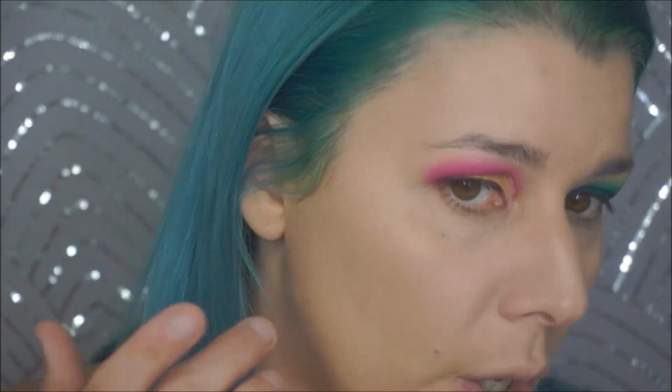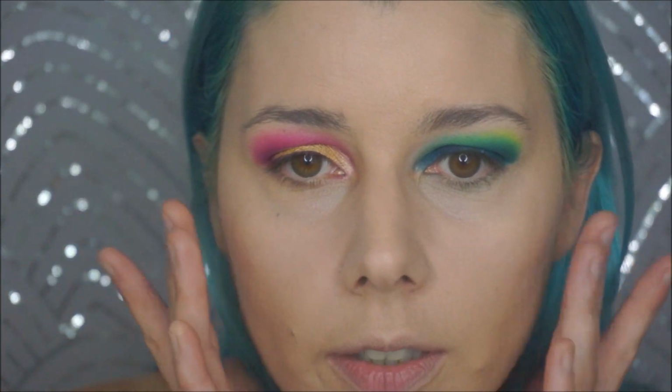But now that this has sat on my face for a minute, it definitely does look pretty similar to the original Conceal and Define foundation. I don't notice the dewiness anymore. There's maybe a little bit of a difference. This side does look a tiny bit more matte, but not a ton.